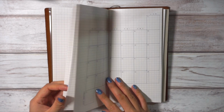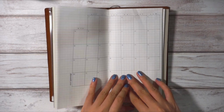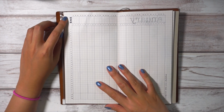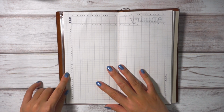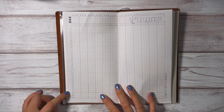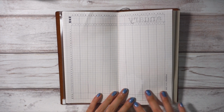And then, once you flip through all of these, I have my statistics page. I have here my tracker for Instagram, Patreon, and YouTube. And then I have all the days of the month, 1 through 31. And then at the bottom, I have 3 numbers that I'm going to be tracking: income, spending, and profit. This is just for Cissy's Art Cafe specifically.